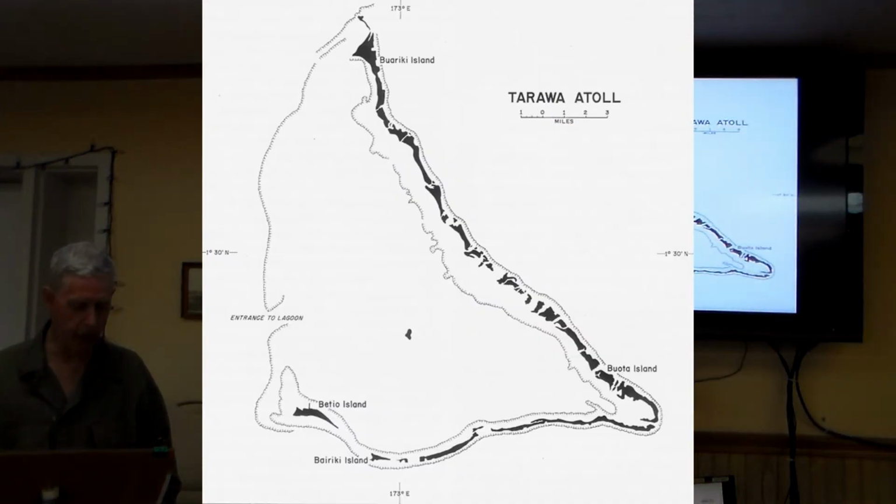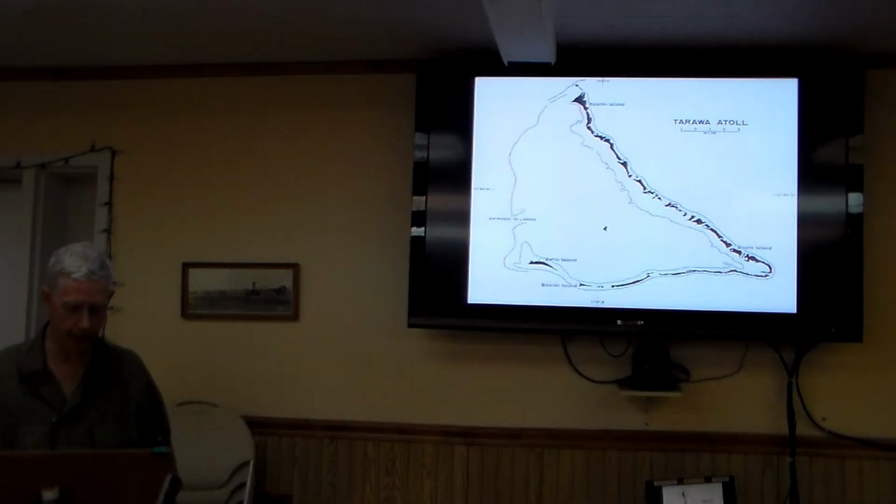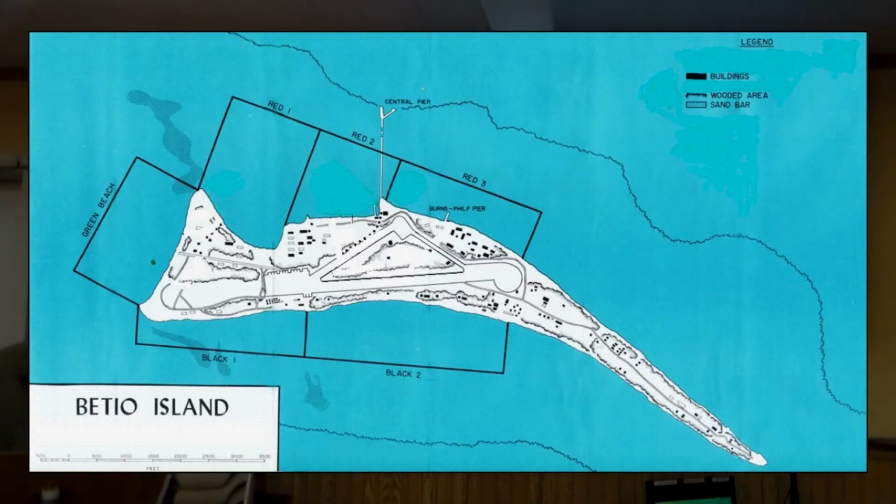Landings in the Solomon Islands were unopposed. In the Gilberts, the Japanese are dug in to defend at the shore. 75 minutes of naval gunfire bombardment and 2 airstrikes will precede the landing.